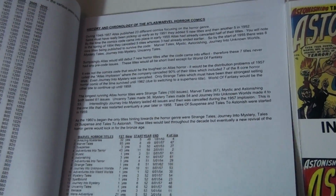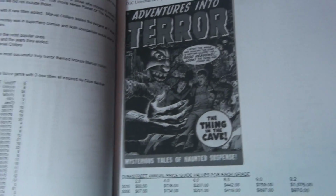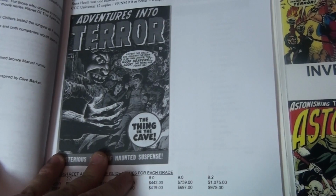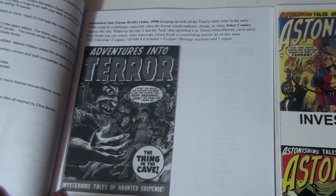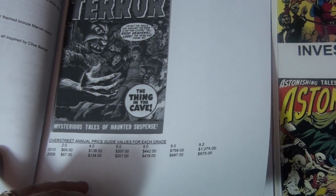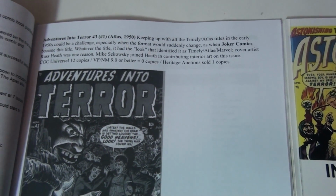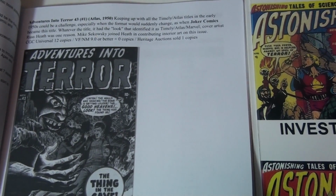After that, some of our books have some history or chronological order information on series or publishers. And then we branch into information such as the key issues. And each book focuses on roughly 30 of the key issues or most valuable issues from a particular series. And so here you will find information such as main information about a particular book, publisher, issue number, the artists or writers that worked on it.